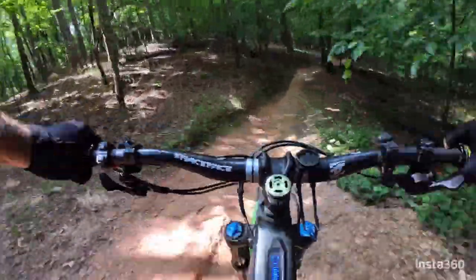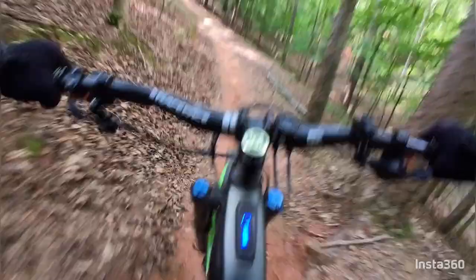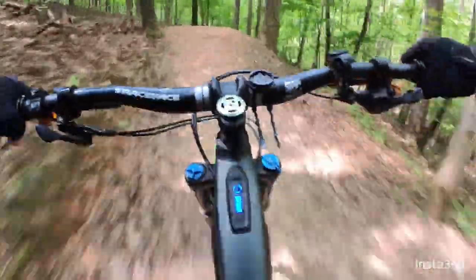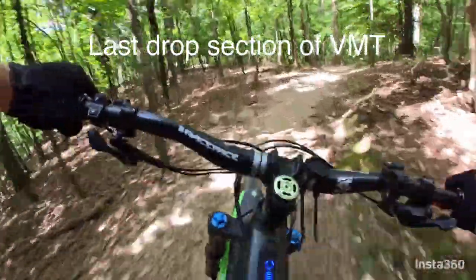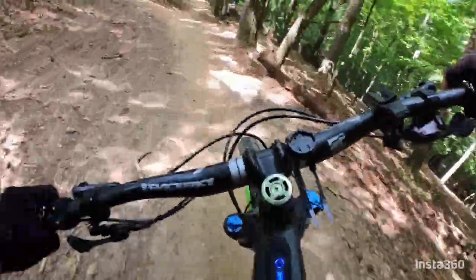Little section right here. Get ready for this little jump right here. Nice. It's always fun. And we got a little tree crossing right here that you got to hit this thing perfect.